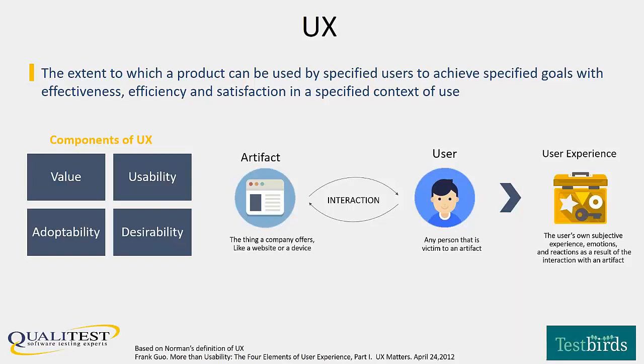The International Standards Authority have come up with the definition: the extent to which a product can be used by specified users to achieve specified goals with effectiveness, efficiency and satisfaction in a specified context of use. That's the formal definition of UX, and the content beneath here gives you a bit of a breakdown into the parts that go into it.